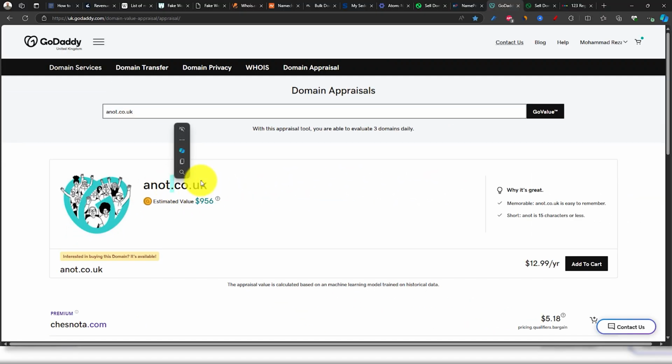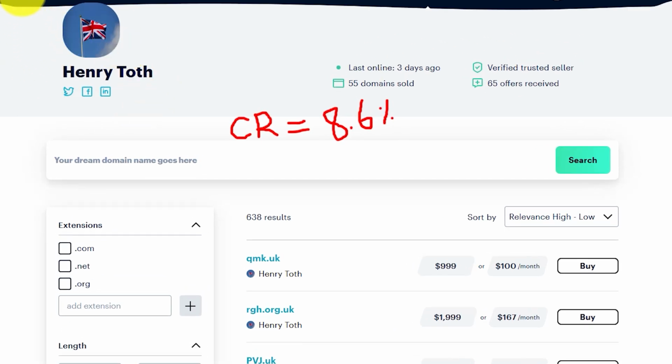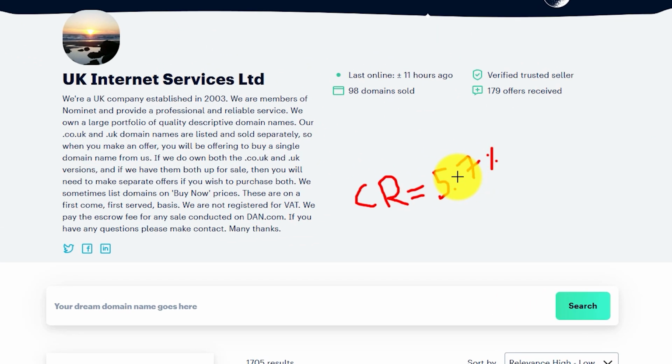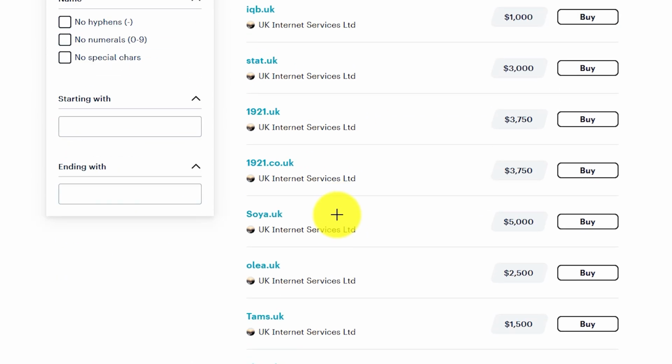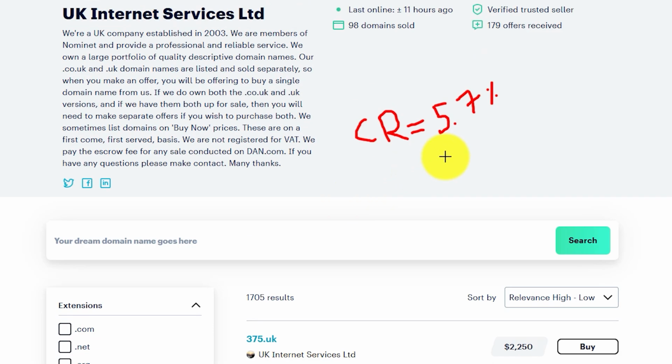For example, I calculated the conversion rate of the seller on Dan.com, which is 8.6%. They have sold 55 domain names and have an inventory of 638 domains for sale. They focus on UK domain names, and most of their domain names are short and brandable. Another seller has a conversion rate of 5.7% and has sold 98 out of 1,705 domain names. They also focus on UK domain names.